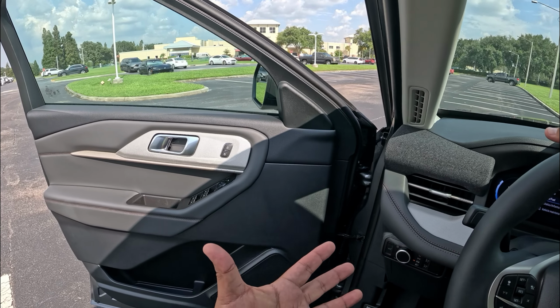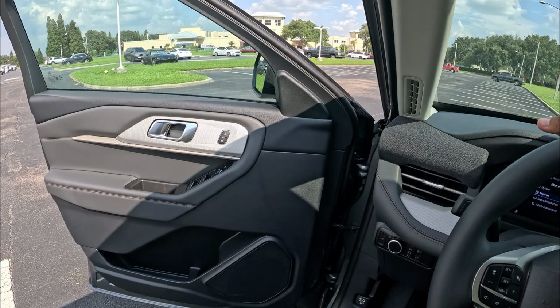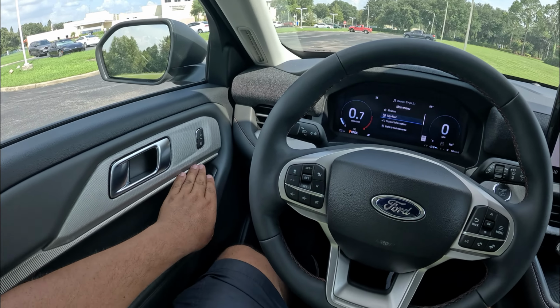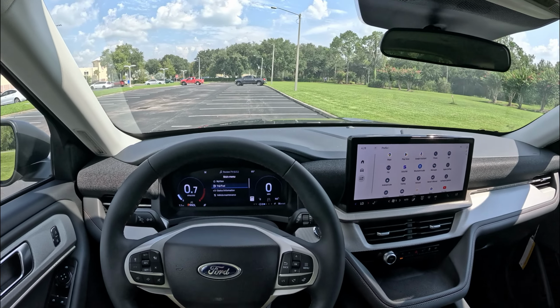Sounds pretty nice. It's got to be quiet. Obviously, this is not a Ford EcoBoost Mustang, so it's got to be much quieter, but it sounds pretty decent, to be honest. Let's go ahead and close the door. You can see all that nice trim here that Ford has put on the door. They're really nice. So let's go ahead and go out for a test drive on this new Explorer.